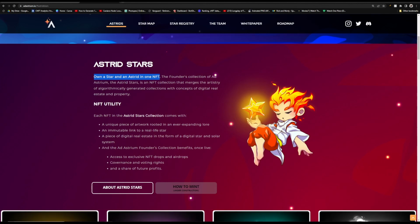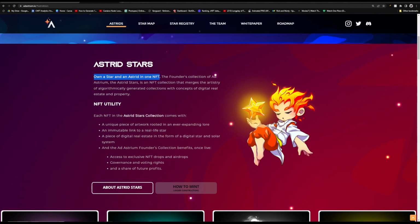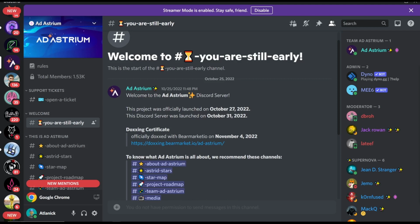Today we're covering Astrium, which is going to be an NFT project that has their NFTs attached to a specific star in the universe. There's many businesses that sell these star registries, but Astrium wants to become the true platform of star ownership. Their project launched only a month ago and has been slowly building on Twitter and Discord.